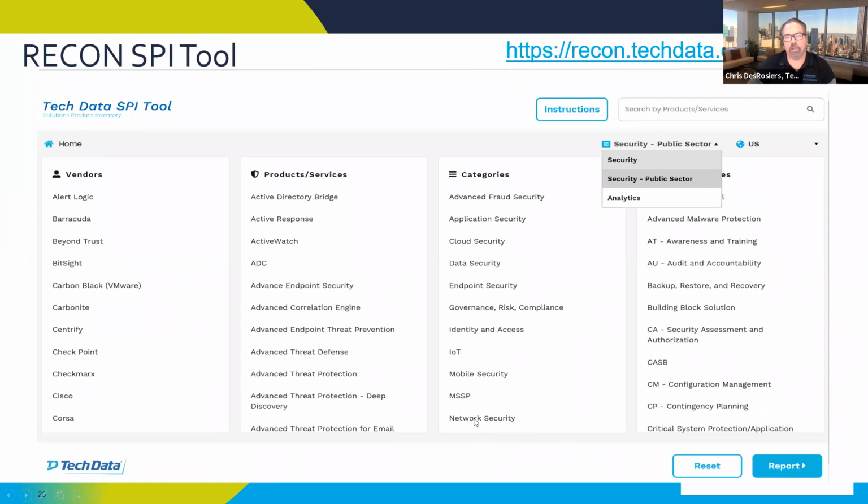The other thing that's on there, out of view here, is the professional services button. Under categories, click on professional services, and you'll be presented with all of the professional services that Tech Data can offer to help you drive your business.